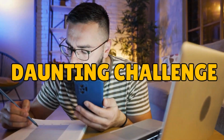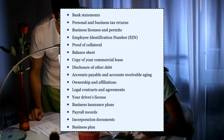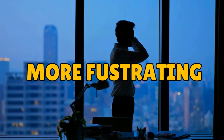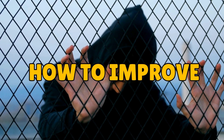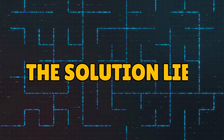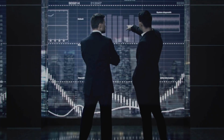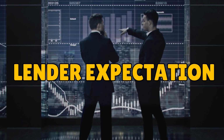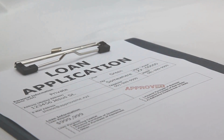Securing a business loan can be one of the most daunting challenges for small business owners, especially when faced with strict lender requirements and overwhelming application processes. It becomes even more frustrating when financial institutions turn down your application, leaving you unsure of how to improve your chances. The solution lies in understanding the key steps to enhance your application and navigate lender expectations with confidence. In this video, you will learn how to get approved for a business loan.